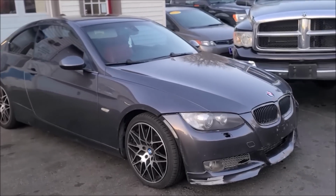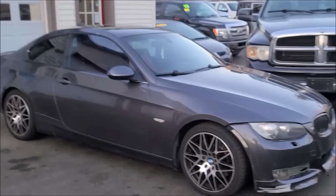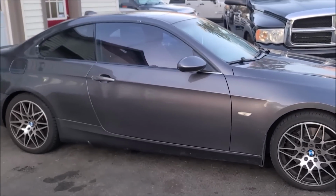I'm going to start with the BMW. Now you can see I haven't touched up the bumper yet, which I will do. Now this car came out so nice in photos, and I made an Instagram story about it.